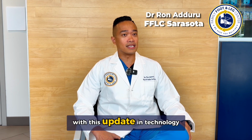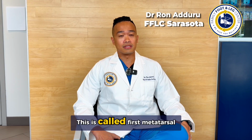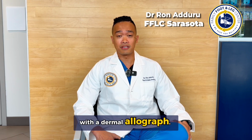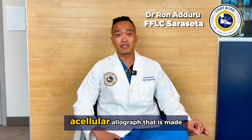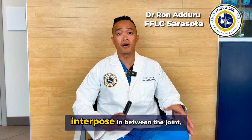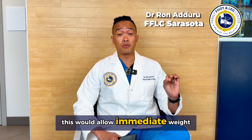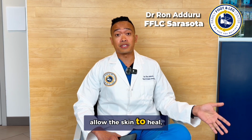Now, with this update in technology and innovation, I have a different approach. This is called first metatarsophalangeal joint interpositional arthroplasty with a dermal allograft. What does that mean? Basically, I would put in an acellular allograft made of dermis, which I would interpose in between the joint after I shave off all the spurs. This allows immediate weight bearing, and we just allow the skin to heal.